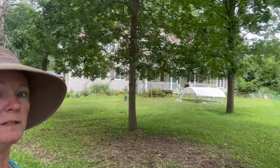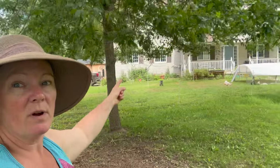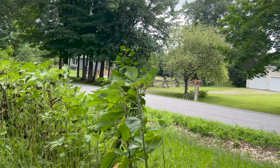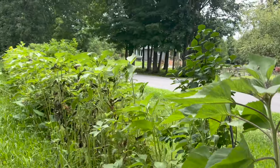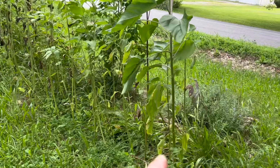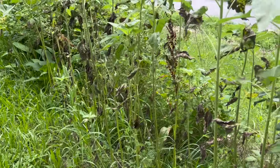But the front here, we have a bunch of stuff up the front of the house. I'll take you there next, and we'll flip you around and let you see what's going on here. Now keep in mind that these sunflowers were planted about 3 weeks earlier than the other ones, so there obviously is going to be a massive size difference. But the other thing is, I hand planted these, so they definitely have more room.